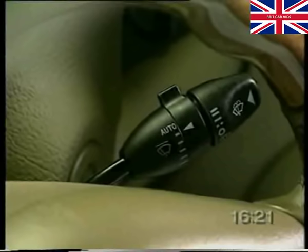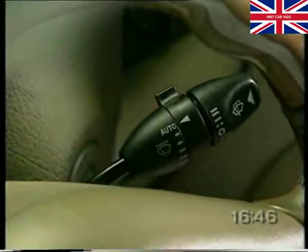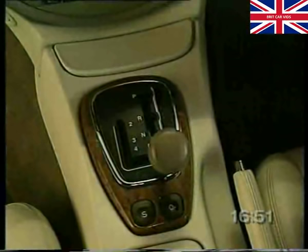Some models have headlamp power washers that work with the windscreen washer when the headlamps are on. To keep the wipers from icing, a switch on the climate control panel will turn on the heated wiper park. Rain-sensing wipers that operate automatically when it rains are fitted on some models. Switch the system to auto and set the stalk control to intermittent. The ignition key must be in position 2 and the gear selector out of park or neutral for the rain-sensing system to operate.